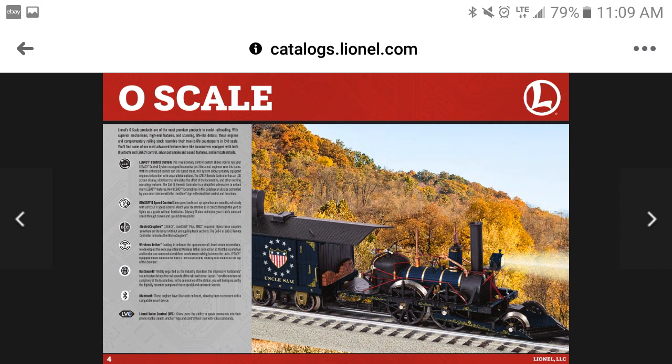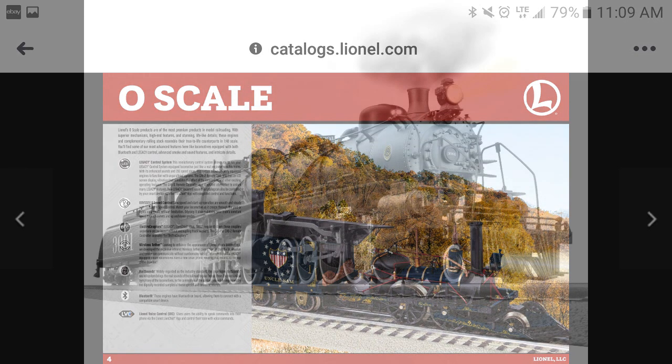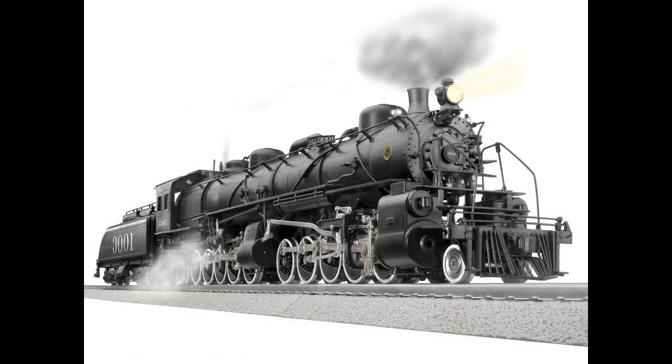But anyways, it's been several weeks of anticipation, several leaks as well. But here we are at last. The new Lionel 2021 Volume 1 catalog is out. At last. And this is a really good catalog this time around.